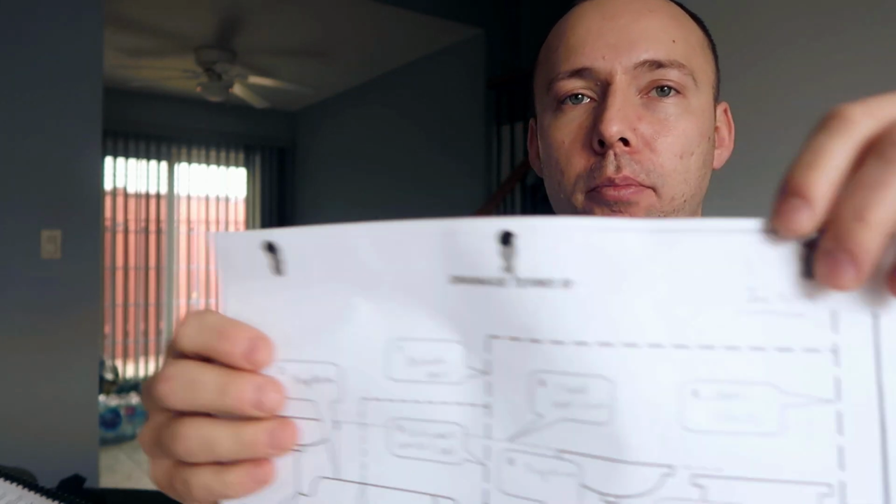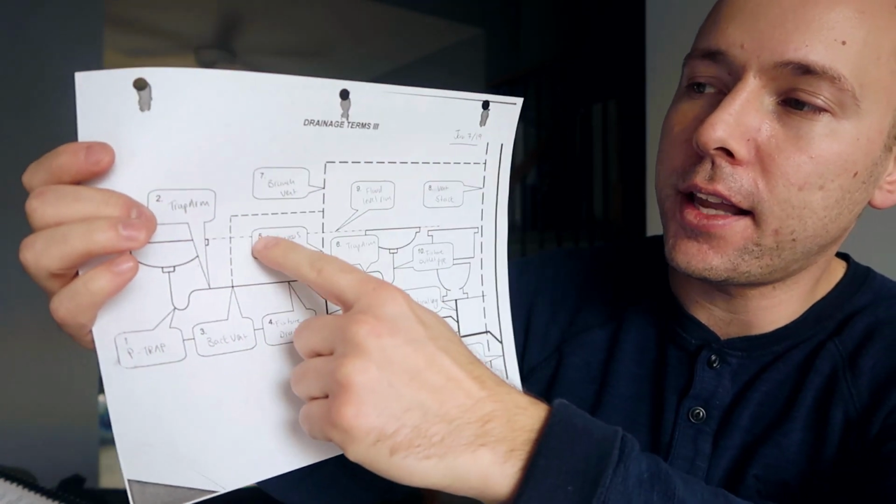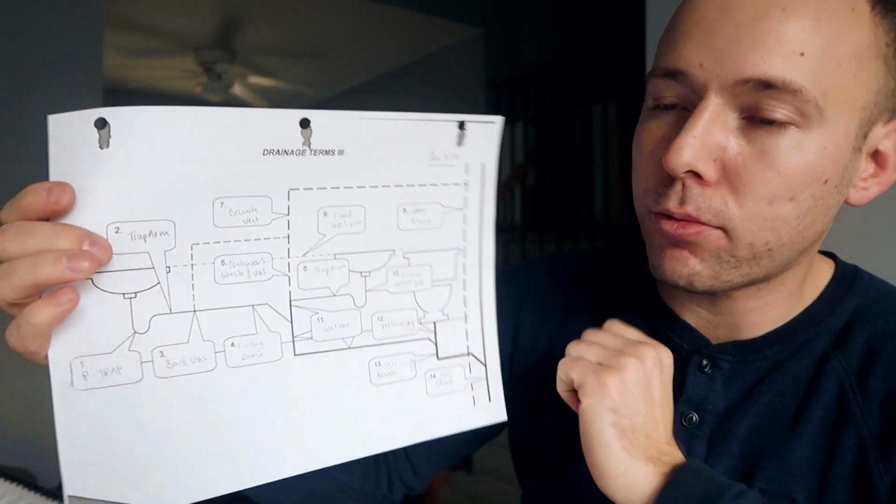So we stayed in class for about 2 hours, and once they got all the orientation stuff out of the way, they started handing out review things. So for example, here's a sheet of drainage. We were supposed to name all the different aspects of the drains right here, like a branch vent, like a flood level rim, like a trap arm, etc. That was relatively simple. This wasn't too bad.